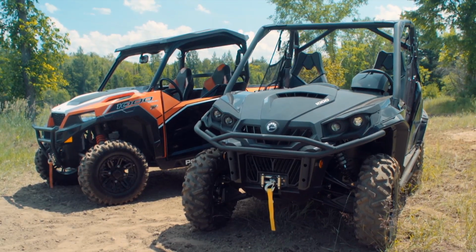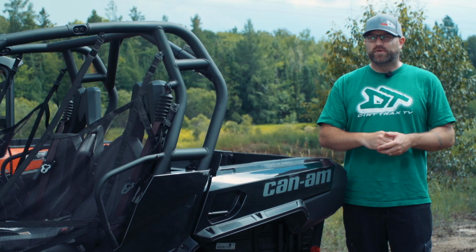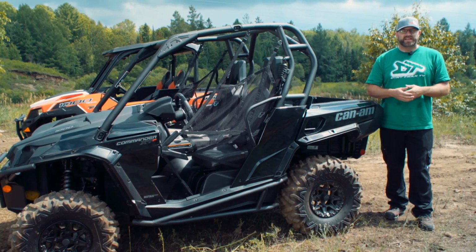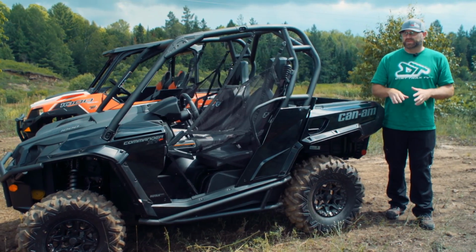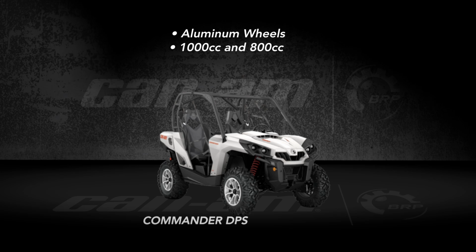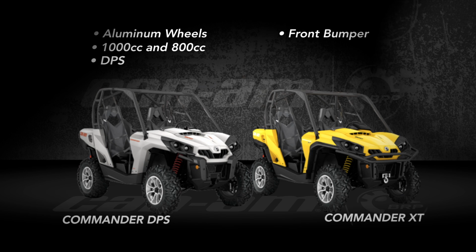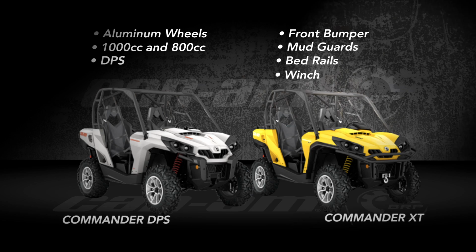Can-Am offers the widest range of models with their Commander lineup. From the base all the way to the fully loaded Limited, there really is something for everybody. The base model is the most affordable and comes only as an 800 with no power steering. It's got dual drive modes, digital security, and comes with 27-inch Maxxis Bighorn 2.0 tires. The Commander DPS gets styled aluminum wheels, 2 engine options, and of course, power steering. The XT package adds a heavy-duty front bumper, mud guards, bed rails, and a winch.